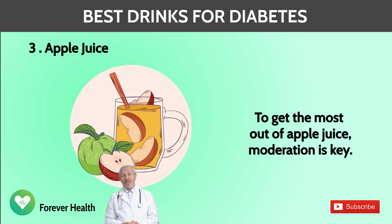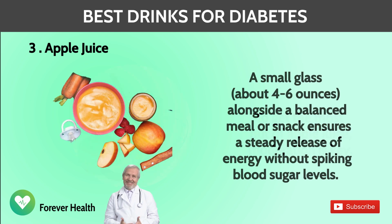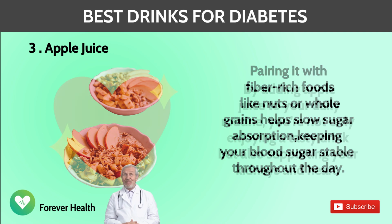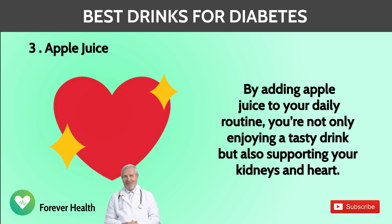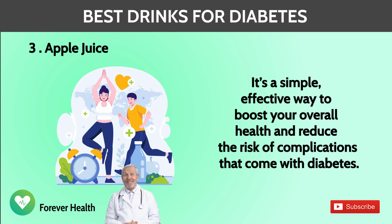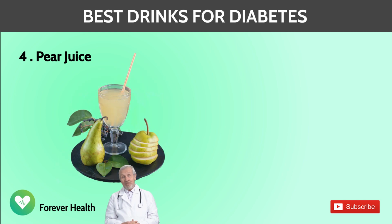To get the most out of apple juice, moderation is key. A small glass, about 4 to 6 ounces, alongside a balanced meal or snack, ensures a steady release of energy without spiking blood sugar levels. Pairing it with fiber-rich foods like nuts or whole grains helps slow sugar absorption, keeping your blood sugar stable throughout the day. By adding apple juice to your daily routine, you're not only enjoying a tasty drink, but also supporting your kidneys and heart. It's a simple, effective way to boost your overall health and reduce the risk of complications that come with diabetes. Number 4, pear juice.